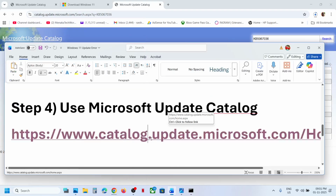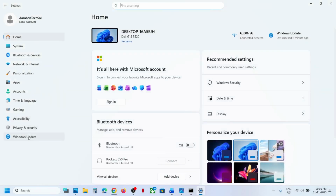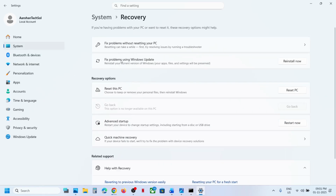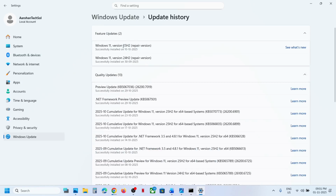Still not working. The next step is to use fix problems using Windows Update. So open Windows settings, go to Windows Update and then advanced option, scroll down, click on recovery. Here you can see fix problems using Windows Update. This will reinstall your current version of Windows. Your apps, files and settings will be preserved, so click on reinstall now. This process will take some time, and once it is done, restart your computer, and when you go to Windows update history, you will see the repair version of version 25H2 or 24H2, whichever version you have. Once this is done, now you can update.